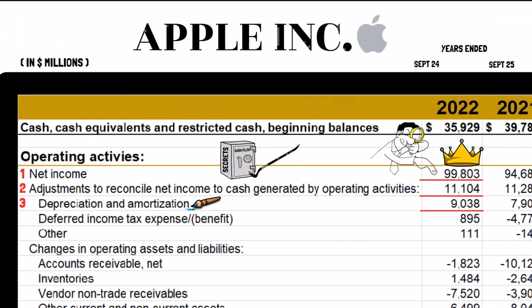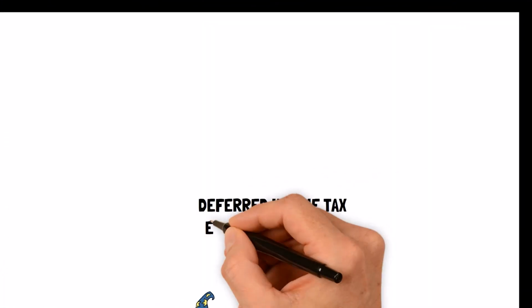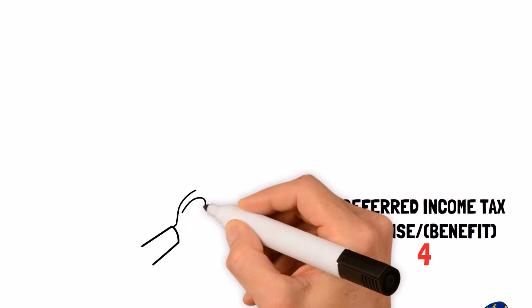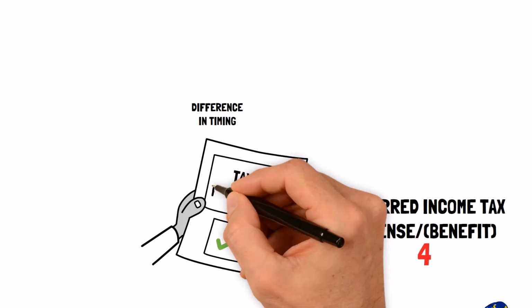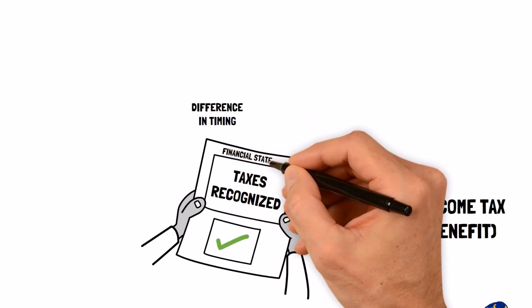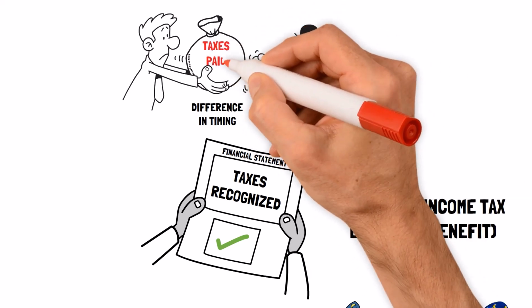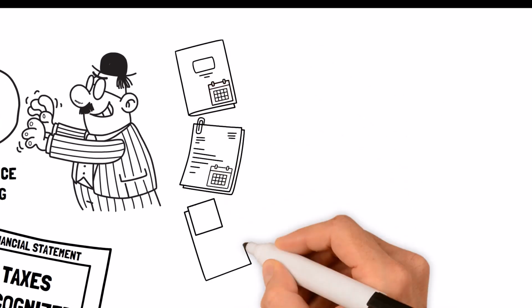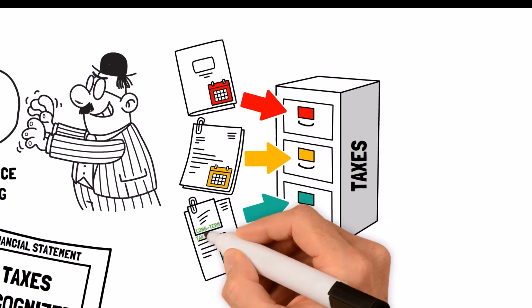Deferred income tax expense benefit. The time-traveling tax tale. Deferred income tax expense or benefit is a financial concept that addresses the difference in timing between when taxes are recognized on financial statements and when they are actually paid. This accounting maneuver helps companies align their tax expenses with the appropriate reporting period, offering a more accurate representation of their financial performance.